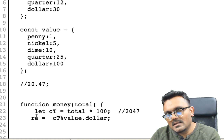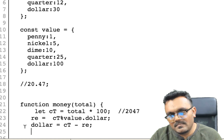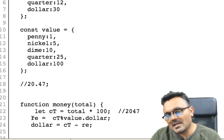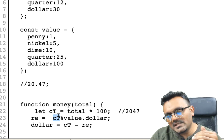Now what I can do is, dollars equal to total minus the remainder, right? So that should give me the total dollar, which is 20, and I can actually divide it by the 100 to make it. So it gets a little bit complex, and then I have to do the same thing with the remainder. Now I go to the next level, and I do have to do the same thing. I have to say remainder quarter, so it would be similar, right? So remainder, I need to basically 47 divided by 25 and then find the remainder, right?